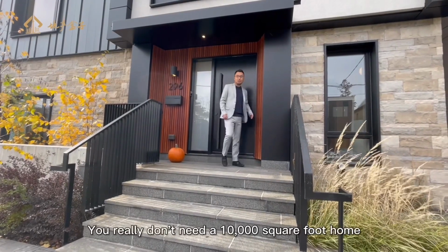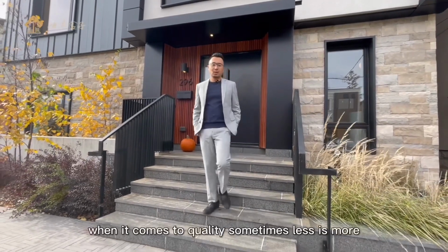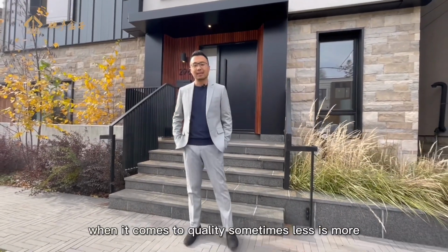Look, you really don't need a 10,000 square foot home in order to live comfortably. When it comes to quality, sometimes less is more.